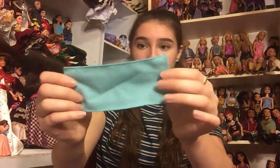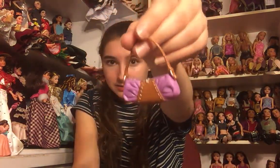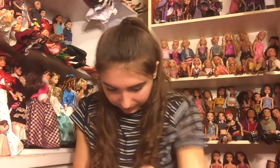Then we have a piece of felt that is supposed to be some sort of towel. We are almost there. And then we have another purse. This one is very nicely detailed. It's brown and purple with silver detailing. That is a very nice purse.